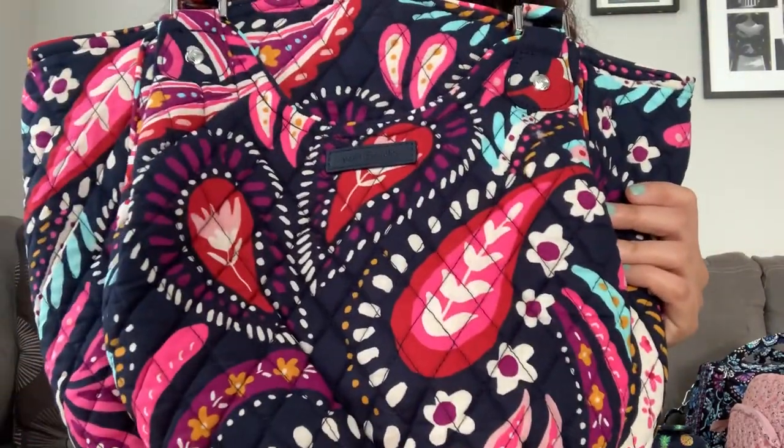Maybe the background looks a little dark. I did back up the camera a little bit today because I will be trying on some of the bags, and I wanted to make sure I had enough room to do that. So I'll just get in close here for a moment.